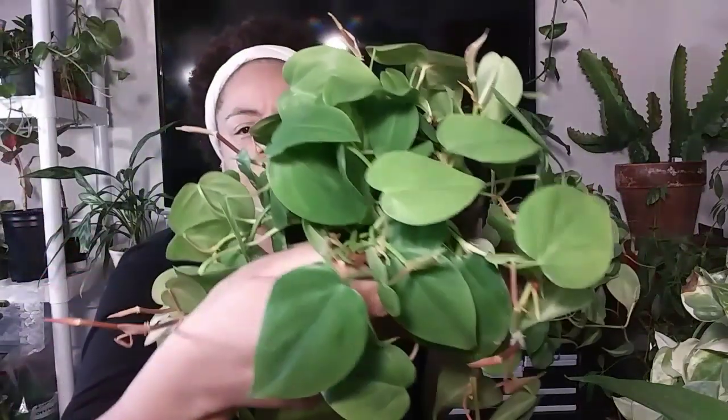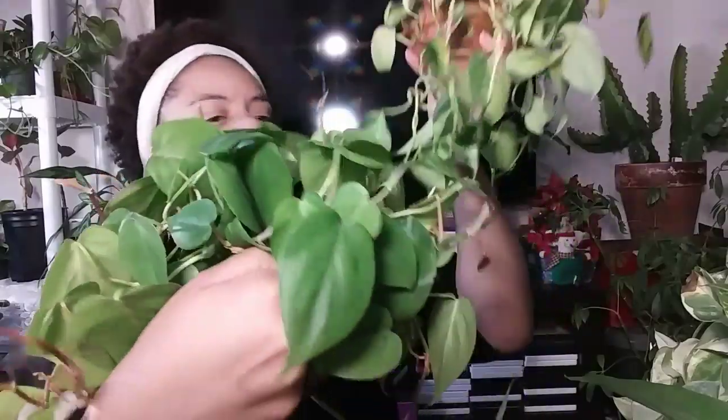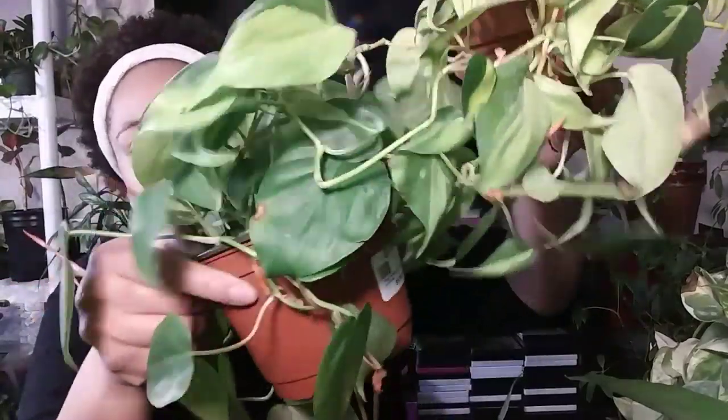I'm going to grab my neon here. This is my neon here. Now, this is a regular neon philodendron. Not rare, but just, you know, regular neon philodendron. I got this for $5, you guys. Isn't that something? But anyways, now this compared to the regular neon here.